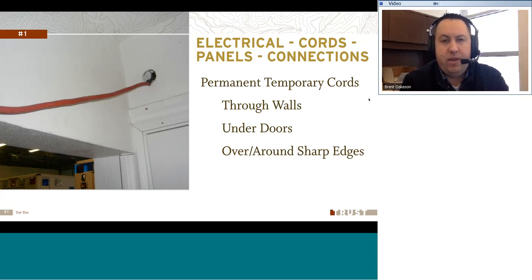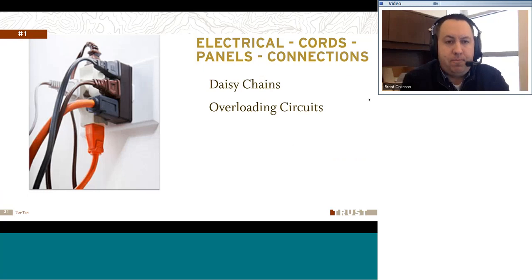You don't want to have these things running around floors and through walls, through doorway openings, around sharp edges. Make sure that the extension cords are used temporarily only, and if needed, get the electrical line put in. And the other thing you'll see is overloaded circuits, where there's just too many plugs put into an outlet, and daisy chaining, where you go from one extension to another, and it continues. Watching for those things not to overload circuits is another thing that we see.